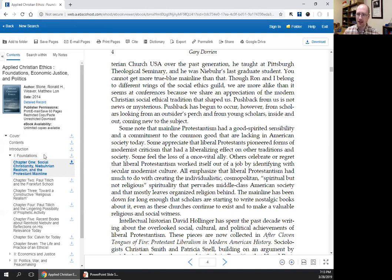You can see in the table of contents section here, there's this little download button. So that allows me to download that chapter. And this will be just a standard PDF file that will be saved to my computer. It's yours to keep forever. And the only limitation is it's limited to a certain number of pages set by the publisher. You can see that up here under Publisher Permissions, where it will allow me to print, email, or save up to 60 pages from this book.